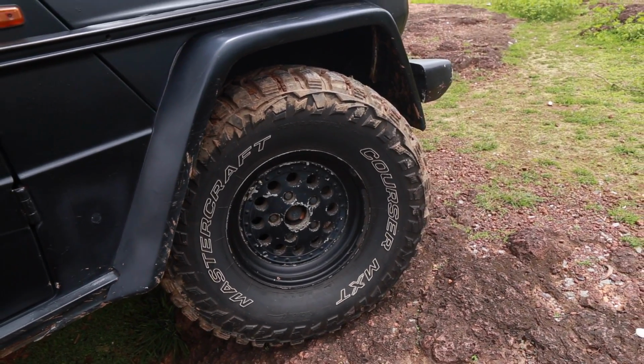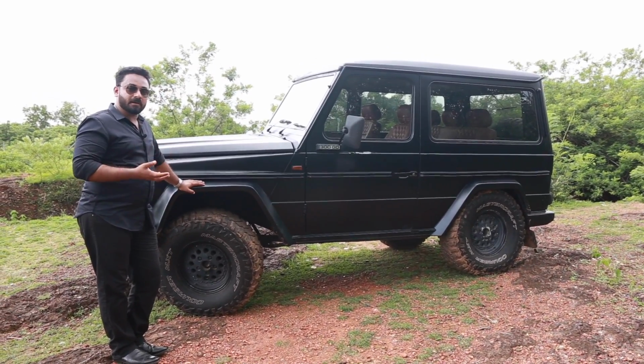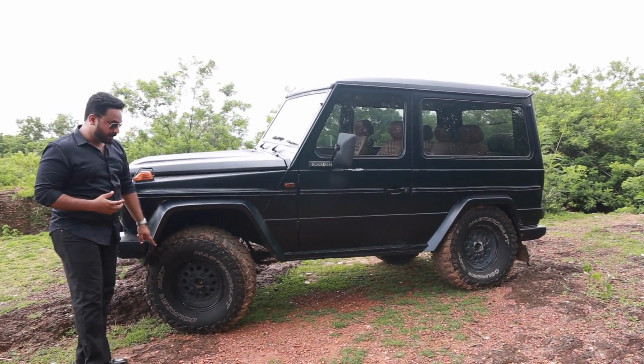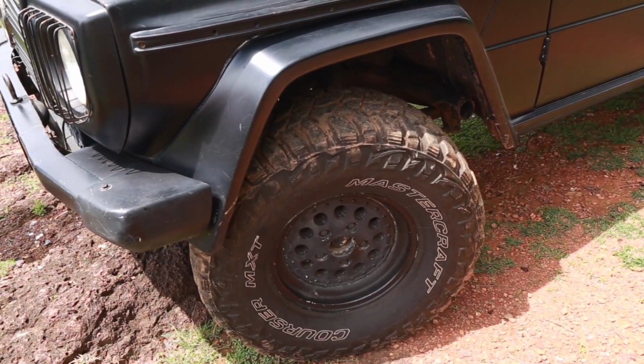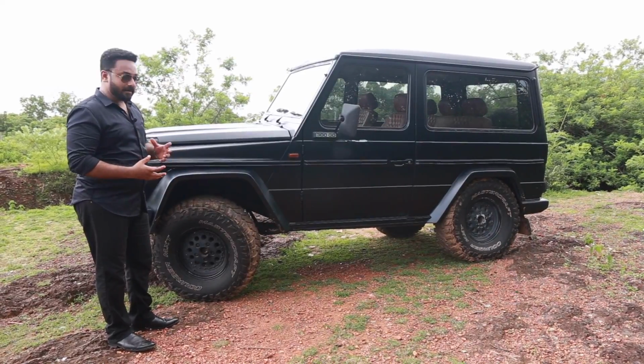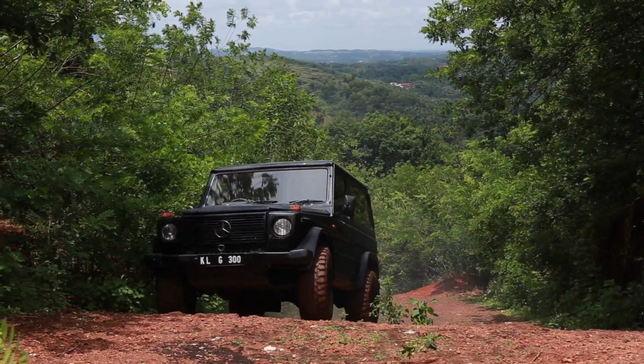This came in the upper variant. I wanted to put a bigger wheel, so I bought this from UK on a wreck market, and I also changed this wheel into a bullet-studded design. So it looks very purposeful and very strong, but again it's not a proper alloy, it's a steel mix alloy, so good for off-roading. And I changed the tires to empty.